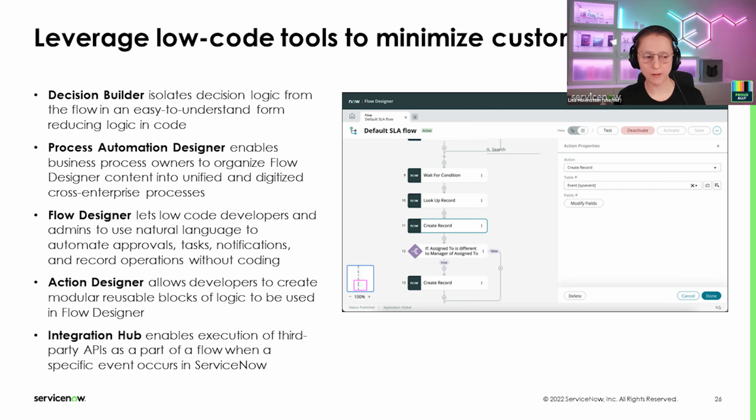So pre-Rome, Decision Builder could only handle reference result columns. And if you wanted to put your possible results for your decision in a table, then you used to have to create a custom table for that. That is no longer necessary once you update your Decision Builder, because you can now have a choice output, a true false output, and other result column types like string and integer. So unless you create a custom table to house the possible answers, Decision Builder does not have any licensing implication anymore.